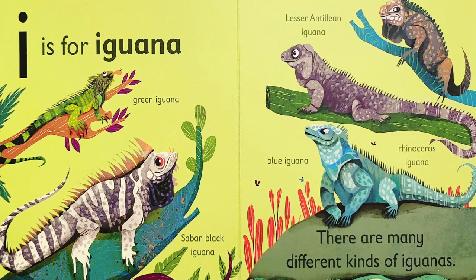I is for iguana. There are many different kinds of iguanas. Here we have the green iguana, the Sabin black iguana, the Lesser Antillean iguana, the blue iguana, and the rhinoceros iguana.